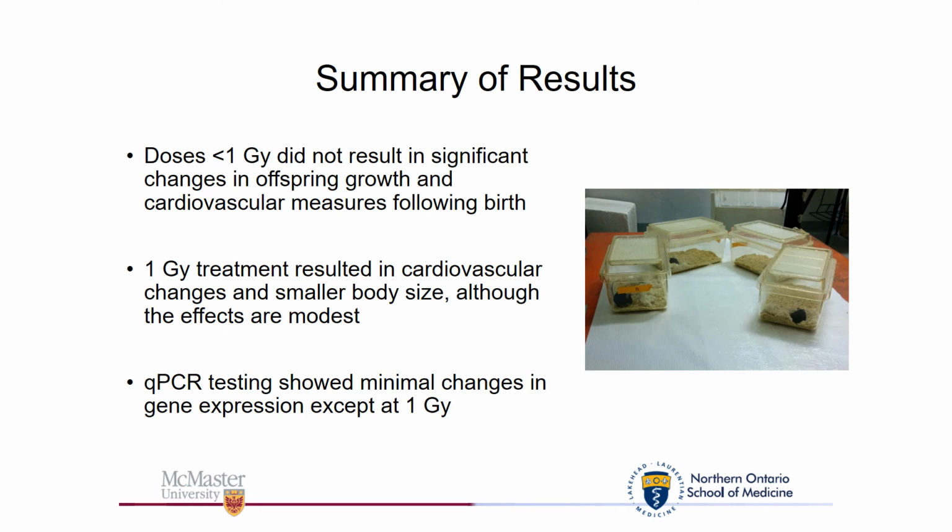To quickly summarize, we saw that doses below that 1 gray, or the 1,000 milligray dose, did not result in significant changes in offspring growth and cardiovascular measures following birth. Similarly, only the 1 gray treatment resulted in changes in body size as well, although these effects were modest. The qPCR testing for the gene expression changes showed minimal changes in gene expression except at that 1 gray dose. So what we seem to see is that doses below 1 gray didn't really change a lot of our study measures, but we are following up with further studies, exploring this research question.